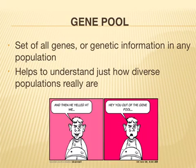So this comes back to the idea of the gene pool, which is kind of deviating a little bit from the topic of Written in the Rocks, but it is very important to note to tie things together. A gene pool is essentially a set of all genes or genetic information in a population. It really gives us the opportunity to understand just how diverse populations really are. In turn, tying this back into fossilization and how fossils came to be, we can get an idea of how very similar things may have been part of this gene pool, which is what we would see as evidence in fossils.